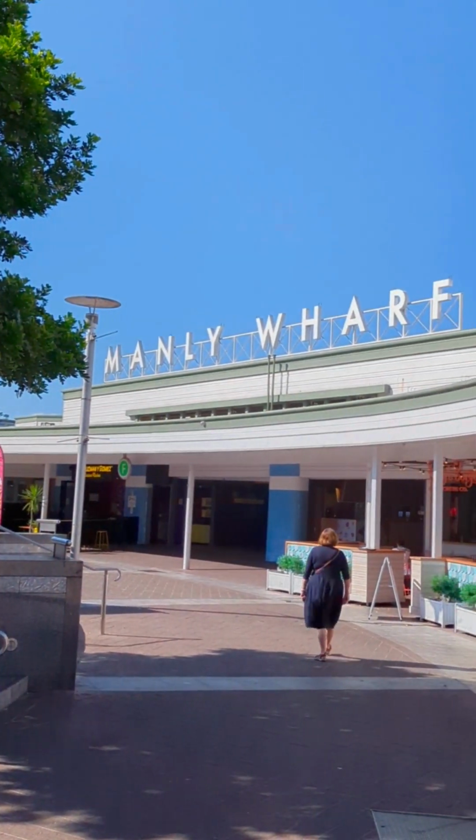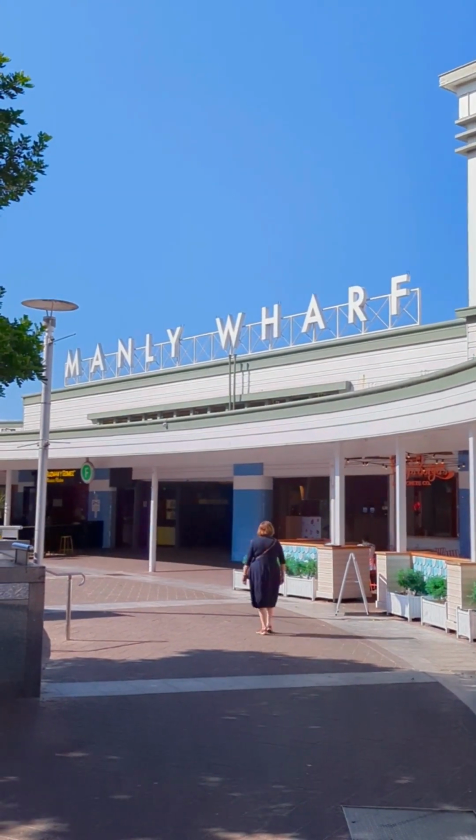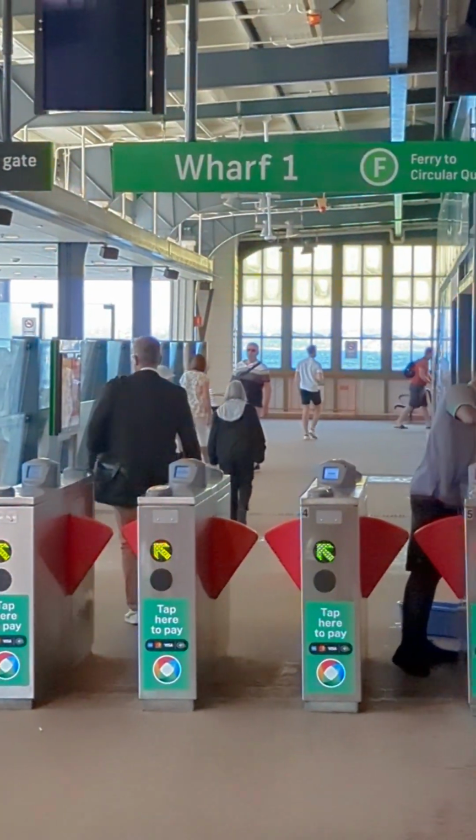Manly is both an oceanside and harbourside suburb of Sydney. The best way to travel between Manly and Sydney is on the Manly Ferry.